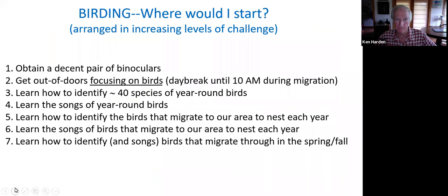So if you haven't been a birder, where would you start? And I've arranged these sort of progressions in how I think you should go about it. To be honest, I think the first thing to do is to get yourself a decent pair of binoculars. And you could do that for $100 or less, I think.